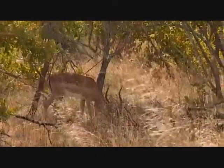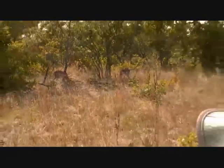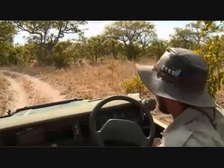Well, interestingly enough, Brent's also stumbled across some other antelope, including impala, but also different species. So let's cut across to Brent and see what he's got in store for you.